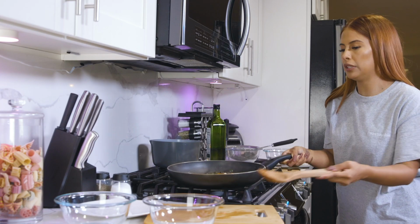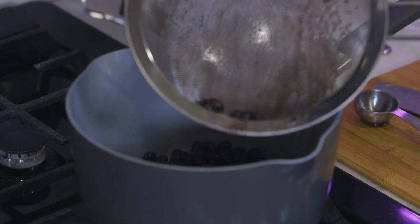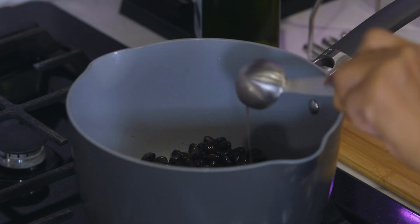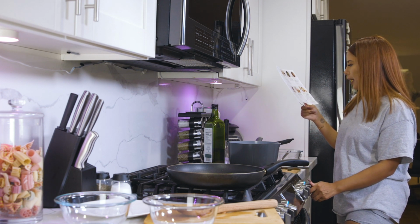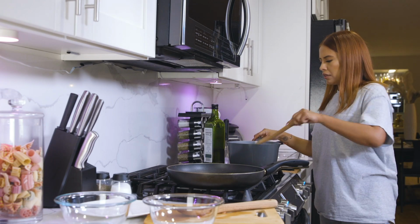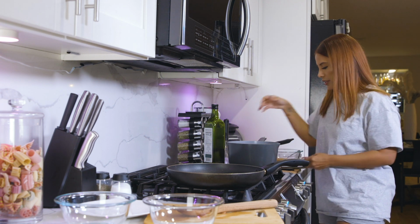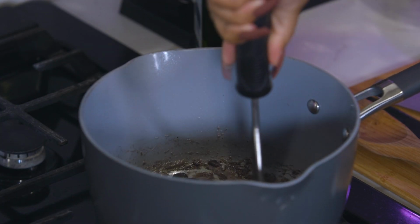So now I'm gonna move on to the beans. Pour some oil onto the pan. And now we're gonna pour 3 tablespoons of bean juice. Okay, so now it says we're gonna reduce the heat a little bit. And then we're gonna add 1 tablespoon of butter. So now we're gonna let the butter melt. It looks like all the butter is melted now, so I'm gonna turn off the heat and mash the beans. Get my little masher and start mashing the beans.